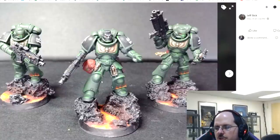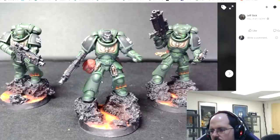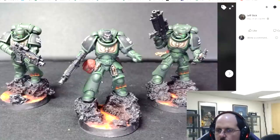In general, Space Marines are a really good chance to practice with panel lining. There's lots of ways to do it. There's special enamels for it. You can just use an ink with some flow aid. You can paint a deep, thin black paint in there. All the ways in the world, but it needs to be there.